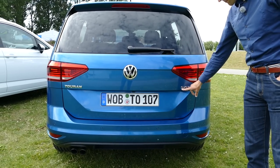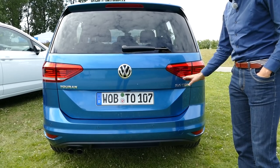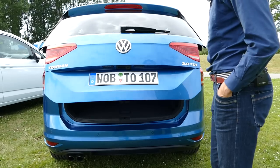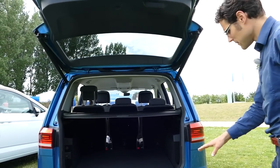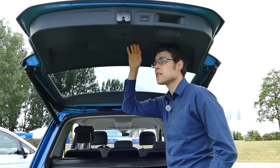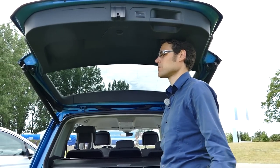By the way, it says here 2.0 TDI. We also checked the petrol engine later, but of course that has nothing to do with the trunk. We've got the electric opening here. This foot opening mechanism is also available now for the Touran optionally. It's not included right here now. And you see, quite a huge opening. It's, let's say, 1.85 or something like that.